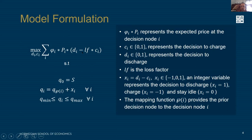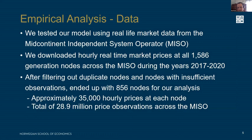So I'll move on, but you can save questions about that later. After we developed this model, we wanted to actually test it using real life data. So we downloaded real hourly market prices at all 1,586 generation nodes across the MISO during the years 2017 to 2020. MISO uses locational marginal prices, call them LMPs, and it basically will give you the individual price at every generator or load bus in the entire system.